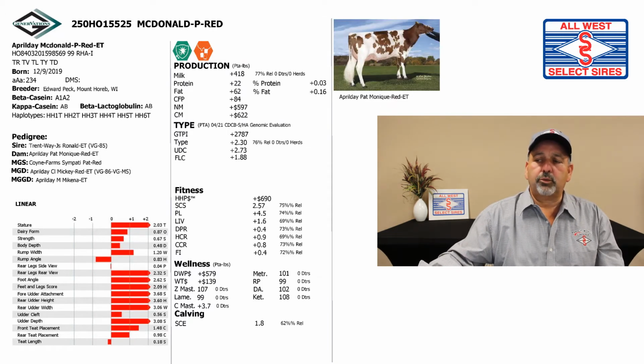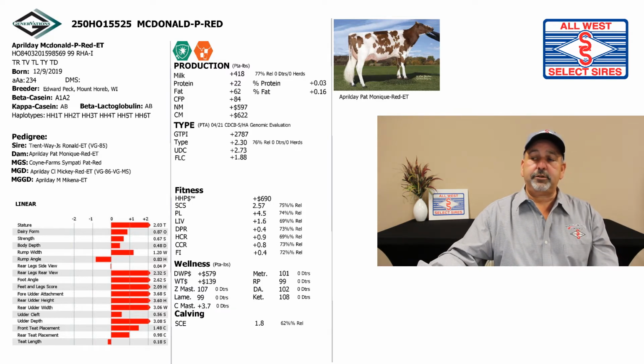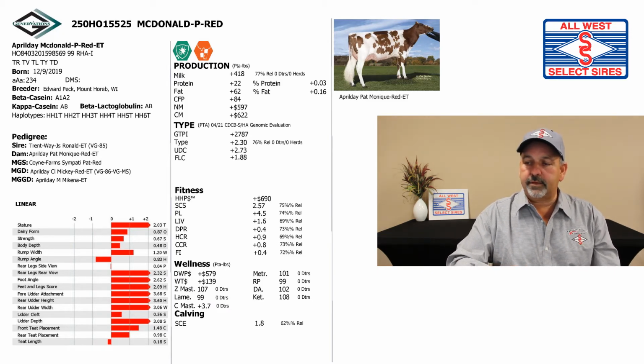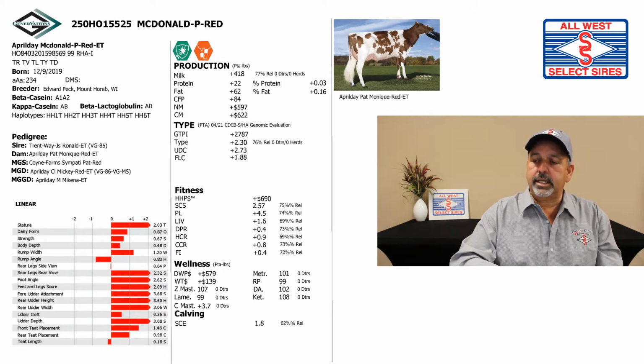A few young bulls I wanted to mention real quick. First one is 250H15525 April Day McDonald P. Red. He is a polled red bull. He's a Ronald son out of some Pat daughter. So again, there's 2 of our sires there back to back. Ronald, the bull I've talked about recently, continues to get more and more popularity. Again, a Noel Holes bull with a balanced pedigree.